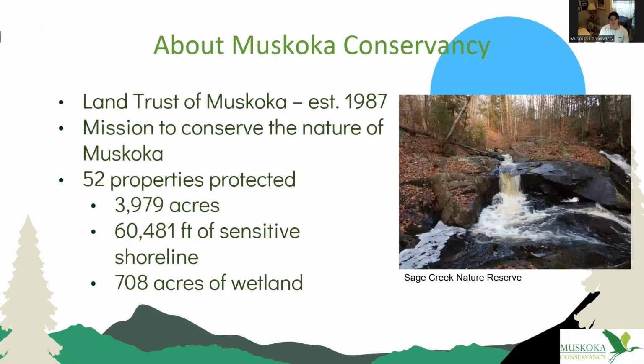So about Muskoka Conservancy, we are the Land Trust of Muskoka, and we are a registered charity. We were established in 1987. And our mission is to conserve and protect the nature of Muskoka. And we do this by physically acquiring land, which is then protected in perpetuity for all of our future generations.